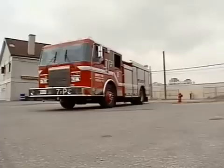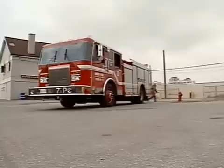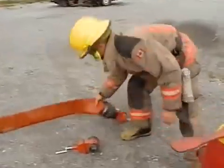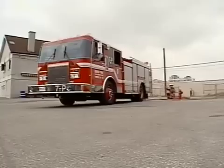Well, why don't we practice using your hoses? Whenever I arrive at the scene of a fire, the first thing I've got to do is attach one of my hoses to a fire hydrant like Sparky. This is where I get my water from.